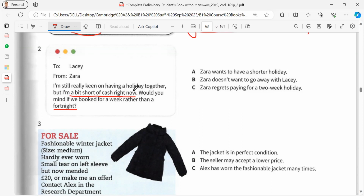She doesn't have enough money. Exactly, it means she doesn't have enough money to spend the 2 weeks there. That's why she needs to book a week rather than a fortnight. Fortnight, يعني 14 days.